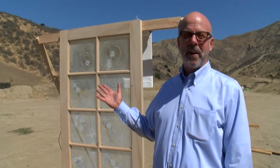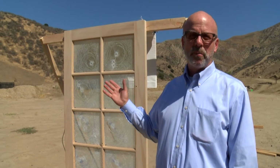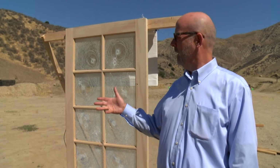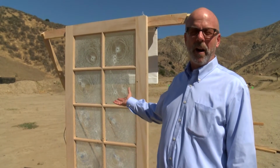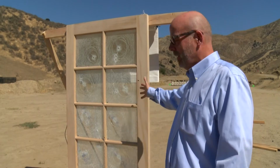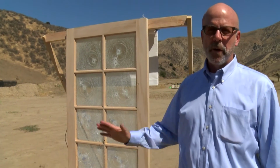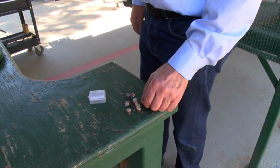My name is John Adrain with Heracles Research. We're at Mike Thompson's Piru Range in Fillmore, California. We just shot this Home Depot door with 40 rounds of law enforcement .45 ammo. We did not have one penetration. It penetrated the door, but not the blinds behind. 100% success.